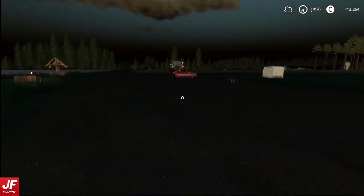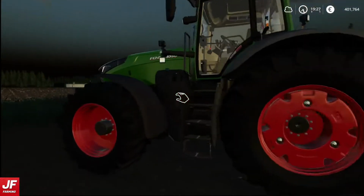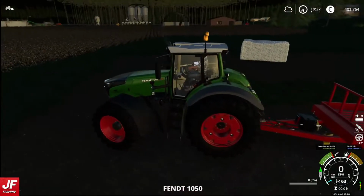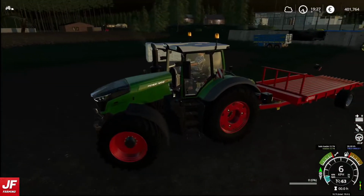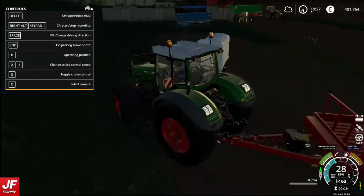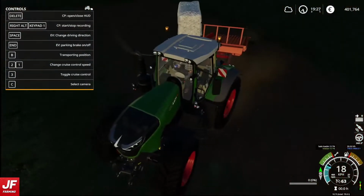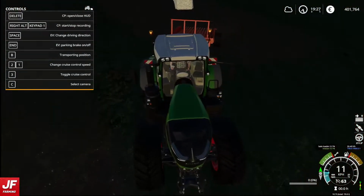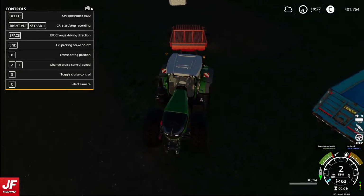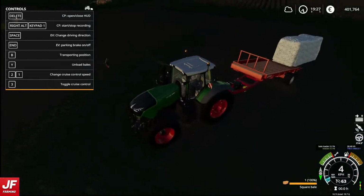Right, now into our beautiful new tractor. I should have put this in a fancy colour scheme as well, I suppose. I think it has some cool colour schemes. So, how to operate. I have to put it into operating position. There we go, operating position. Now we just drive it back. Awesome.